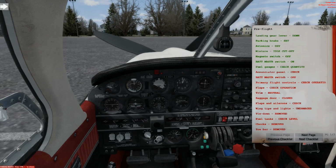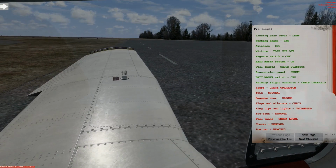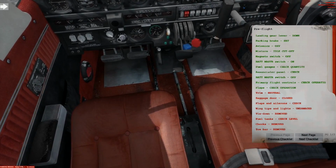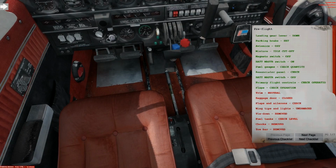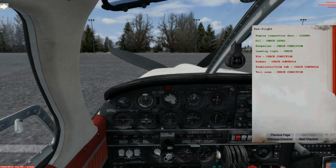Annunciator panel, test, check, alright, and battery master off. Primary flight control, we're good on that front. Flaps, check operational, so let's just make sure they go down, which they do. Alright, trim neutral, let's go right here and set the trim to neutral. Like so. Baggage door is closed, flaps, ailerons, tie-downs removed, fuel tanks, chocks. Next page, this is all good.